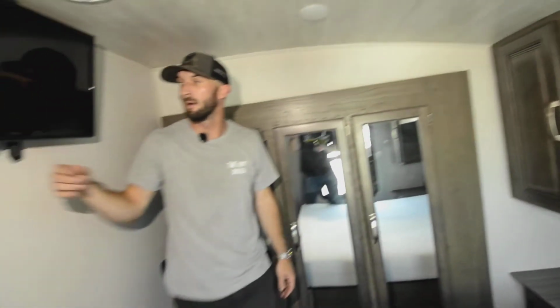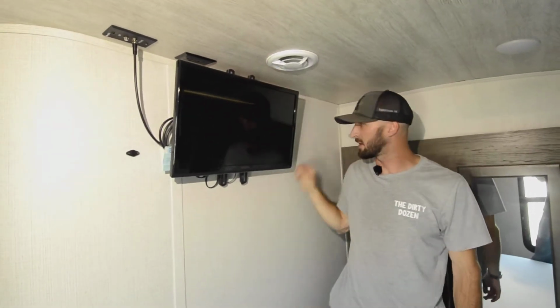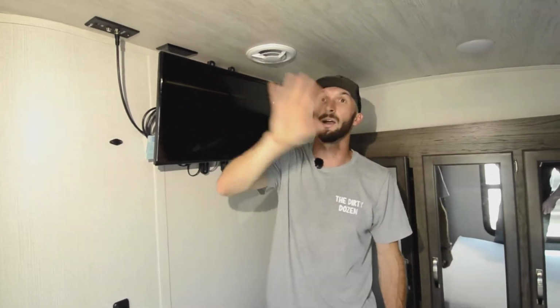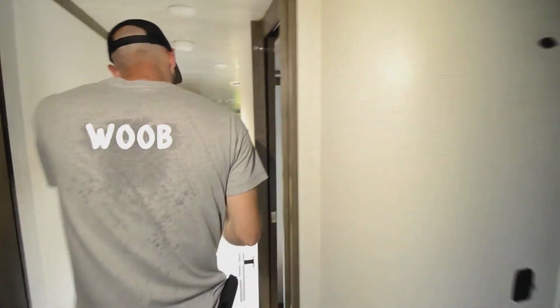We have our TV here. All the hookups are nice and easy to get to. They're not really exposed on the wall there, which is nice. And then the AC is ducted up here too, so you're going to get just as cool in here as you will in the rest of the rig.